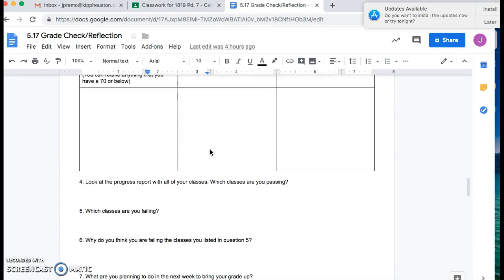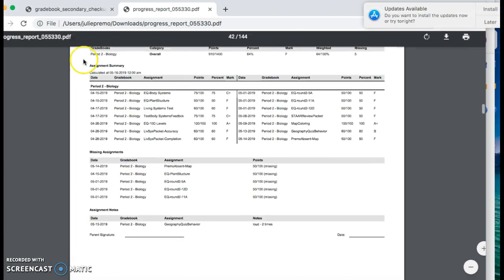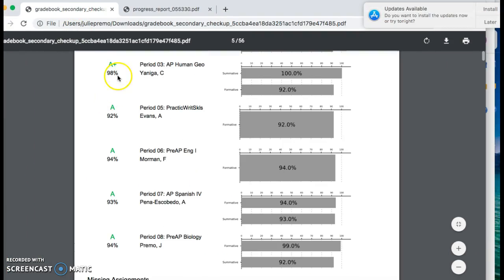And don't forget to get your progress report signed. It was this one that needs to be signed for Monday.